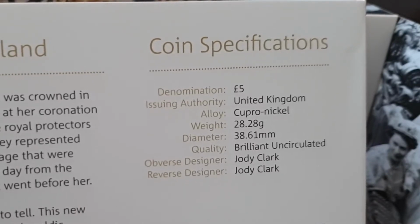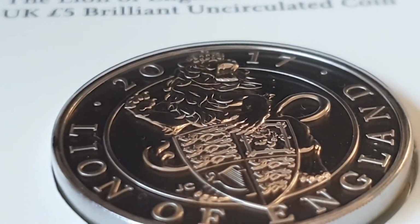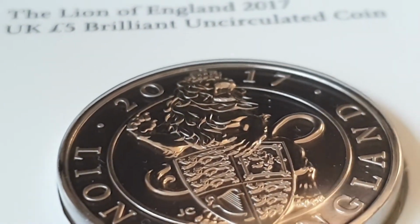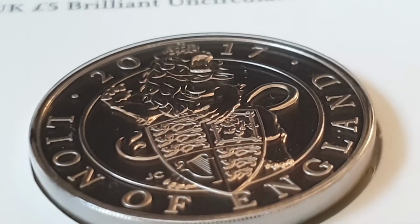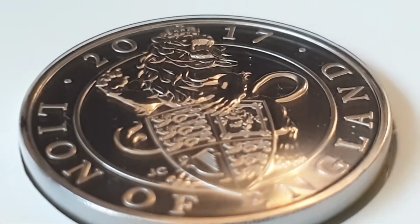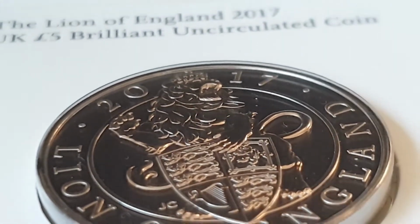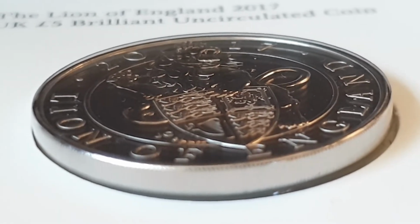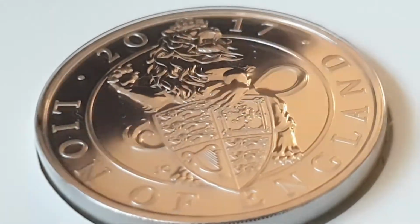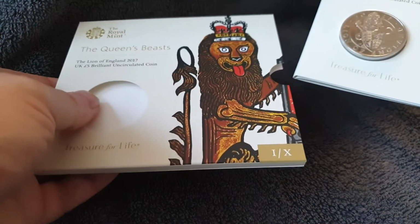As I said, I will look at doing a complete collection of these Queen's Beasts when we get the full 10, whenever that may be. Not sure if that's going to be this year now. I think the plan was that it was going to be this year, but it may not now happen until next year before we get the last one in the series. And obviously there are still coins to be released. There are a few coins that are fixed in terms of they have to be released this year. The Queen's Beast may not have to be released this year.